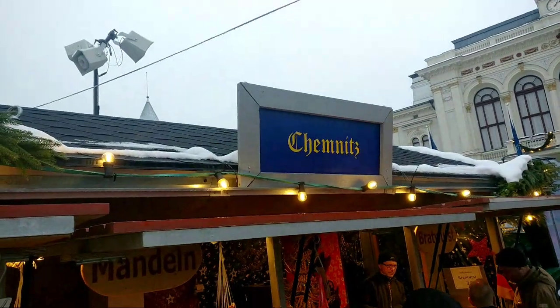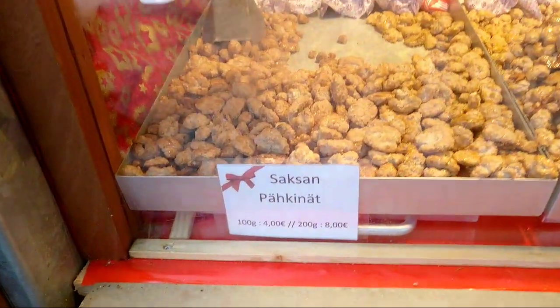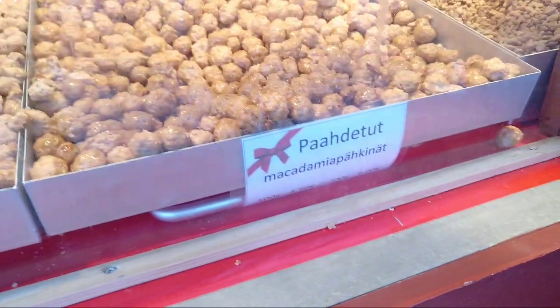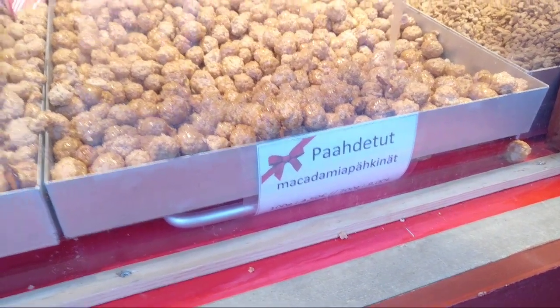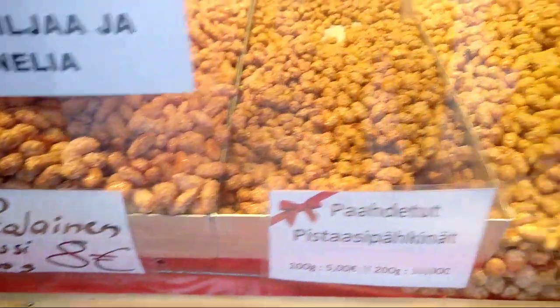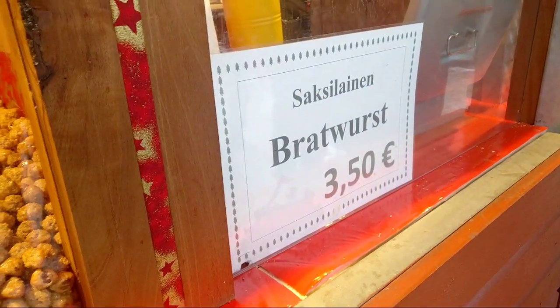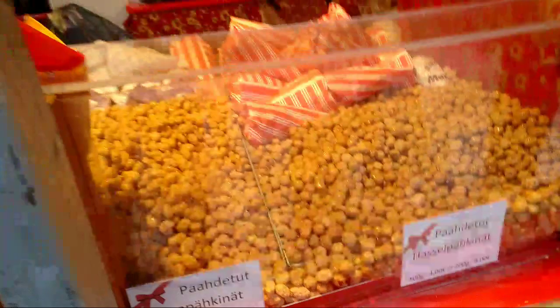This is Chemnitz. Some German stuff. Let's see what they have. They have some different kinds of nuts. This is roasted cashew nuts. This is also some roasted macadamia nuts. I have no idea what that kind of stuff is. And I'm causing confusion here because I'm speaking English. So these are nuts from Germany. And you can also buy a Bratwurst for 3.5 euros. A little bit expensive to be honest, but it's the market prices. So nothing too special or surprising.